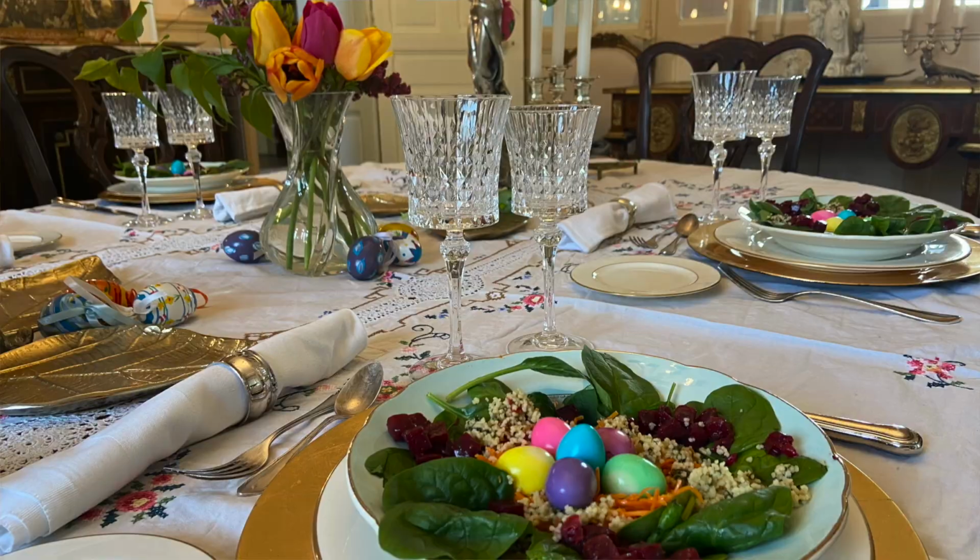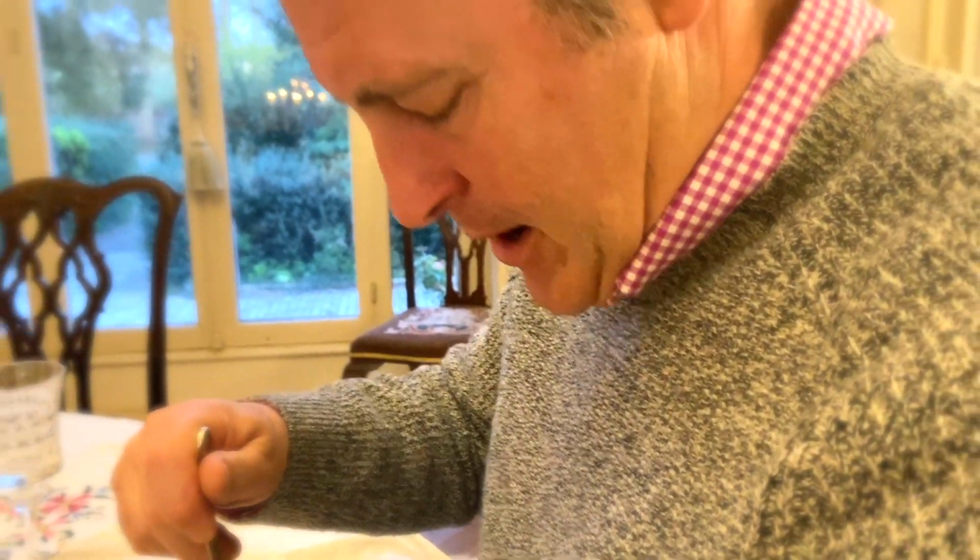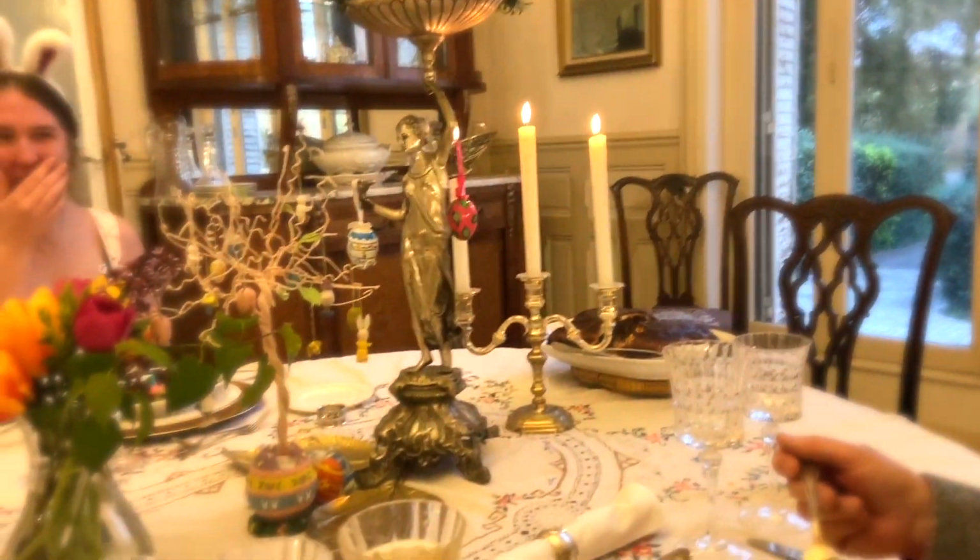So, sweetie, which color egg do you think tastes the best? They all taste the same. They've just got the color. It's neutral. There's no flavor to it, I hope. I thought I might get you there. It's not like Smarties. They're not like Smarties. They're just tinged with food coloring. It's not chocolate biscuits or... It's all so good.